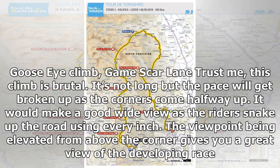3. Goose Eye Climb, Grains Bar Lane. Trust me, this climb is brutal. It's not long, but the pace will get broken up as the corners come halfway up. It would make a good wide view as the riders snake up the road using every inch. The viewpoint being elevated from above the corner gives you a great view of the developing race.